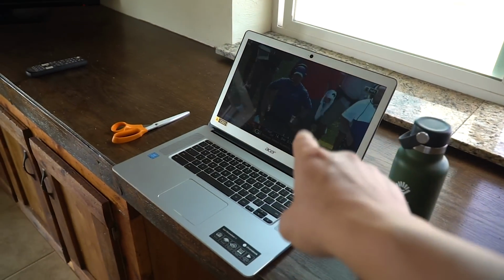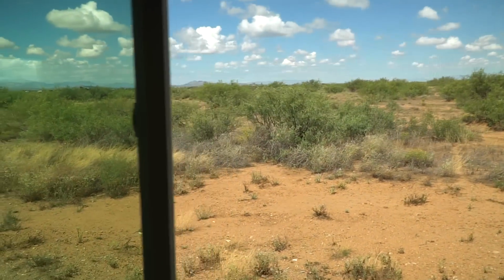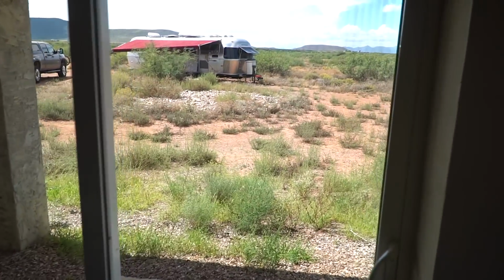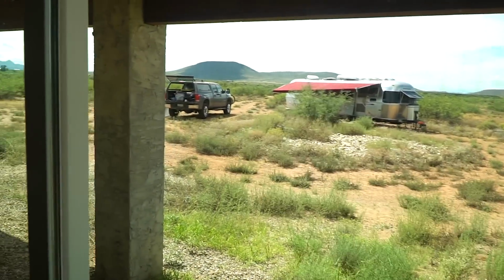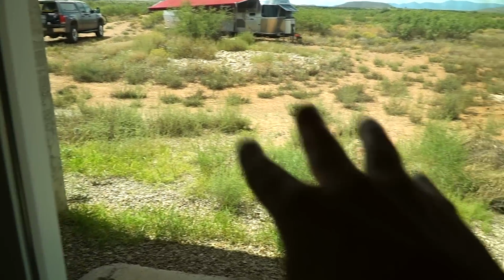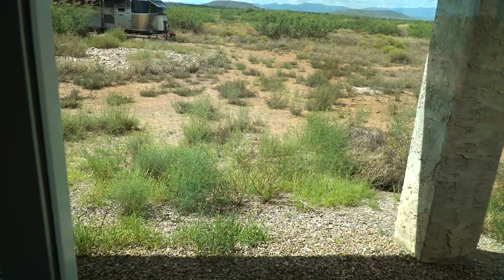And our Verizon signal was so good that I could stream football. Even though we're pretty much out in the middle of the desert, we still have enough signal to stream football. There's the Airstream. And Bosley over there. As you can see, lots of overgrown, just really ugly shrubs and brush. So that is one of the things that I'm working on right now. Already looks better over there.